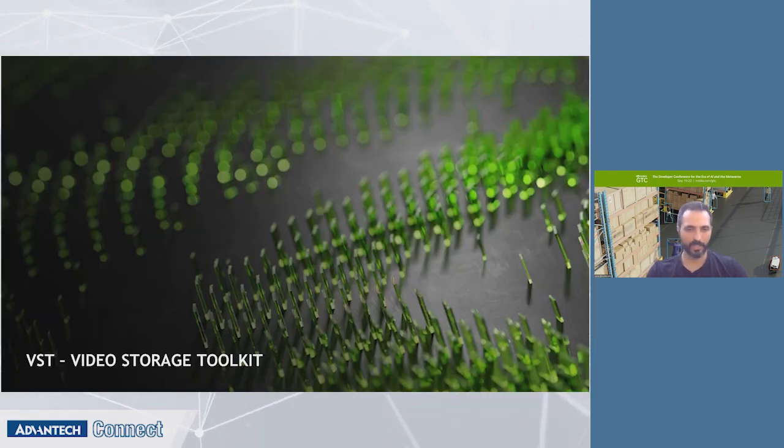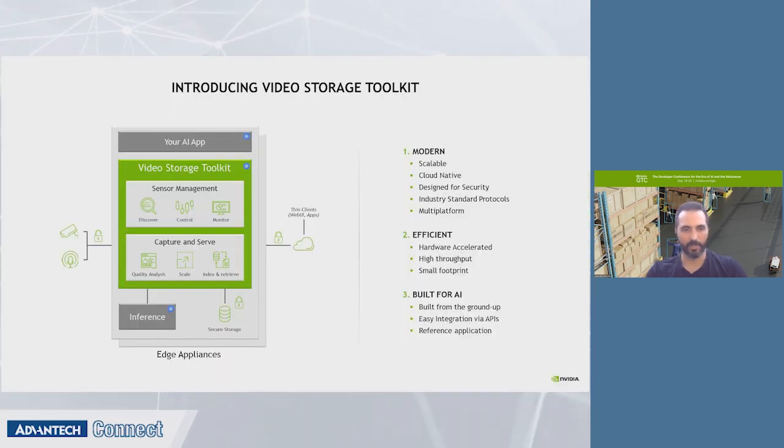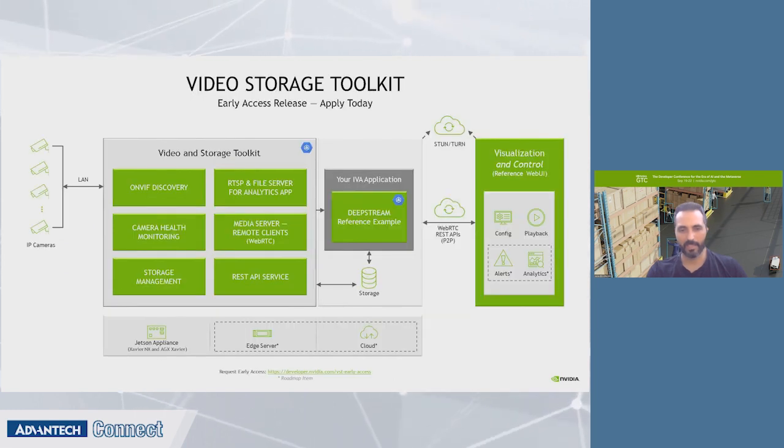Video Storage Toolkit. So you want to discover cameras. Let's say you deploy a Jetson in a factory. You have cameras deployed and you want to detect them. You can detect them with the ONVIF discovery out of the box with the VST, free in early access, free to use today, and stream the video with WebRTC to web clients.